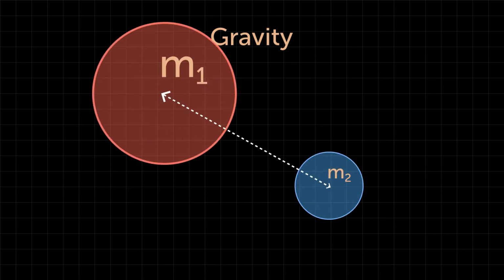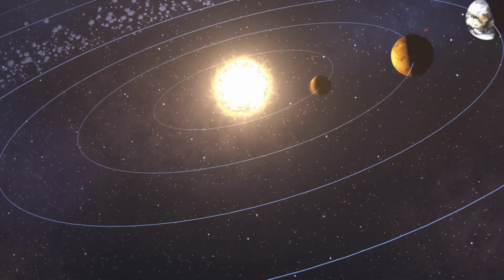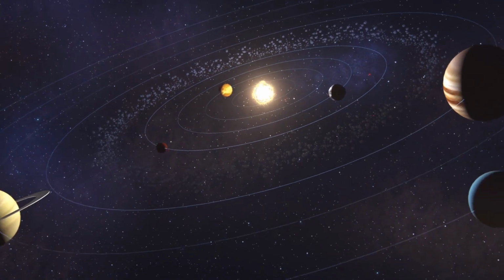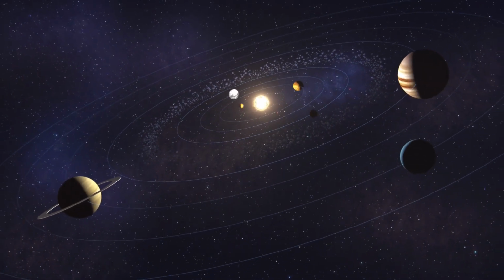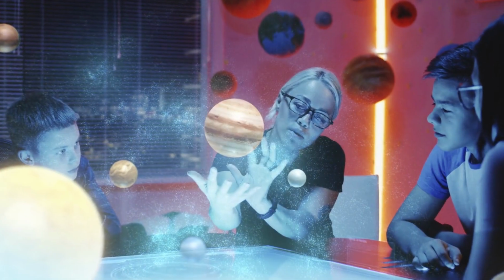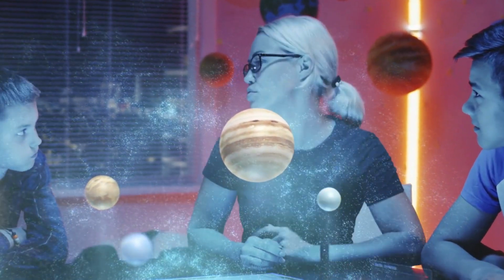But here's where it gets cool. Gravity isn't just a two-object dance. It's a complex space choreography. Take our solar system, for example. The sun plays the lead role, using its gravitational pull to keep all the planets in their orbits. But each planet also has its own gravitational mojo, tugging at the sun and even its neighboring planets.